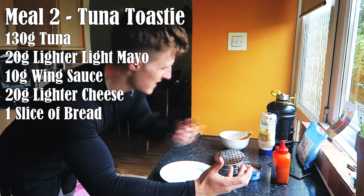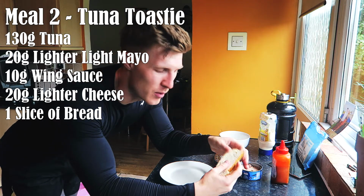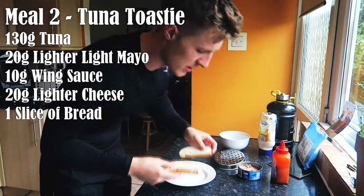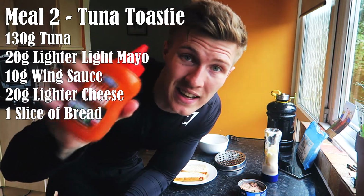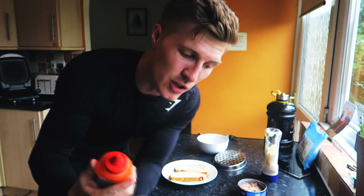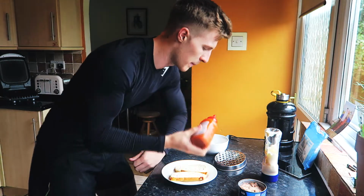This is a tuna toastie. Literally, I put in 1 slice of bread because I use these 2 little tiny ones. They're pretty crappy, but I'm using them. This is from Aldi, nice and cheap, and there's not that many calories in it. It is high in salt, so if you're watching your salt intake, I wouldn't recommend it.